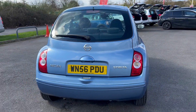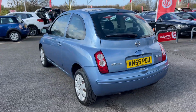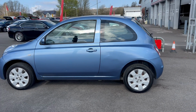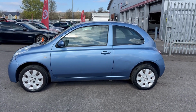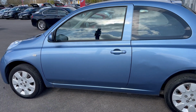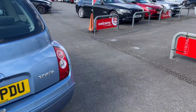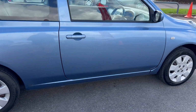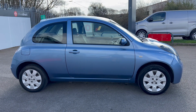But anyway, I had a drive up and down the dual carriageway in this one, and it was a very nice drive. Nothing untoward to report. It all drives as you would expect. I think it's very low mileage, about 40 thousand miles. There's a few little spots of damage here and there, but other than that, it's a pretty tidy and nice car. Although I couldn't find any service history on it, it's a nice little car.